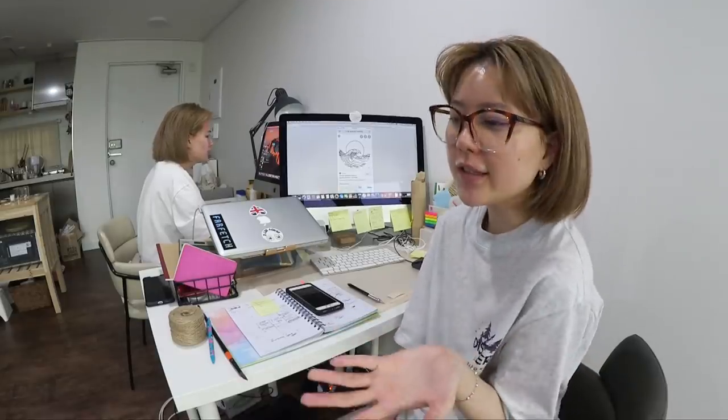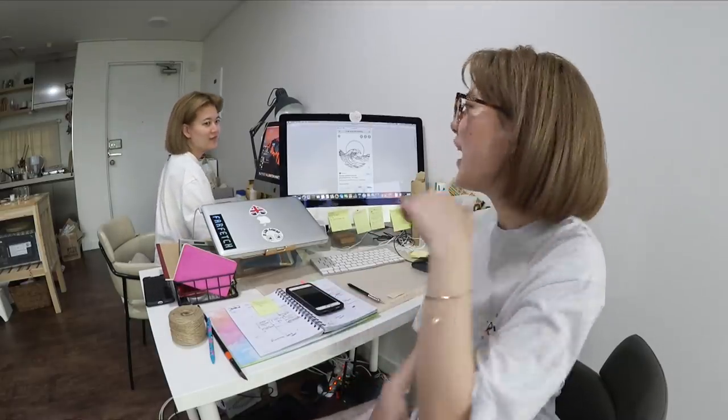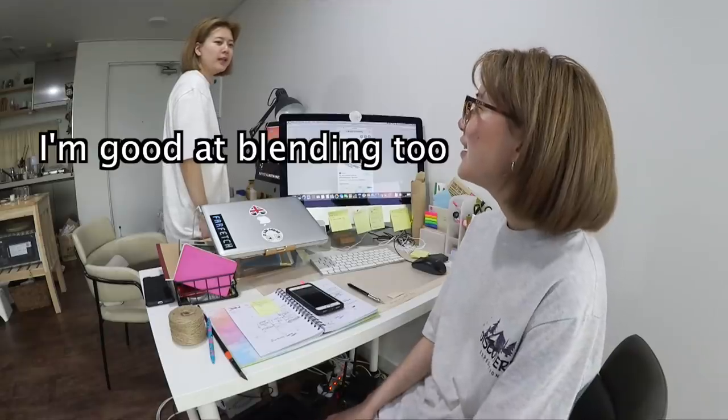By the way, Q2HAN is gonna edit. For the beginning, I'll start alone first, and then Q2HAN will join me later to color it. Basically, there's no blending and stuff, so it's gonna be quite easy for Q2HAN to follow. But I'm good at blending too.